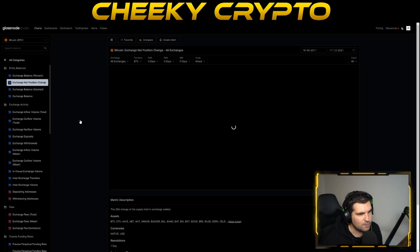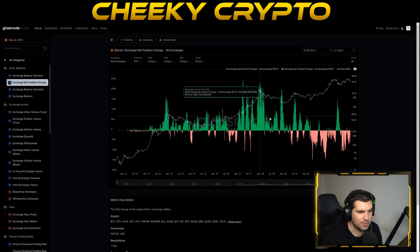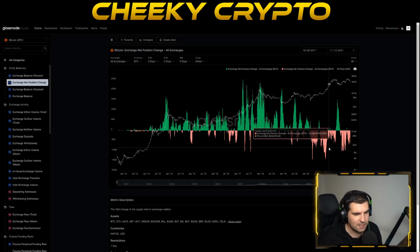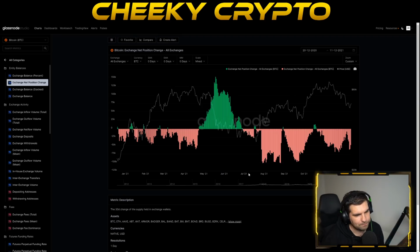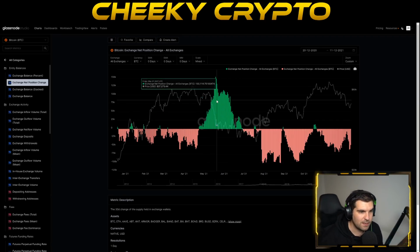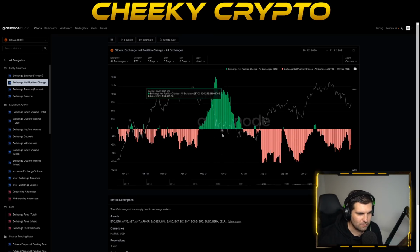The other one that's really good to understand whether we are seeing a huge influx of Bitcoin to exchanges is this one here. This is your net position change. Is there a positive position change, as in more Bitcoin has gone onto exchanges, versus negative, which is basically Bitcoin leaving? I'm going to make this a little bit shorter, so we'll just look at 2021. This is May, the crash when Bitcoin went from 65k down to 28k. Loads of people were calling that the bear market, only for that to reverse, right?